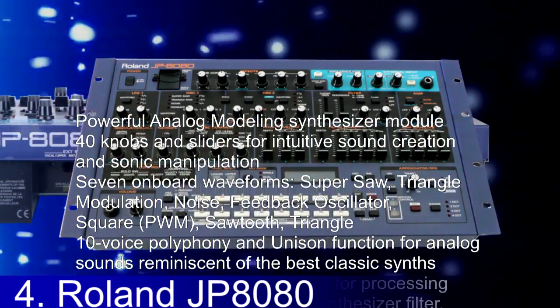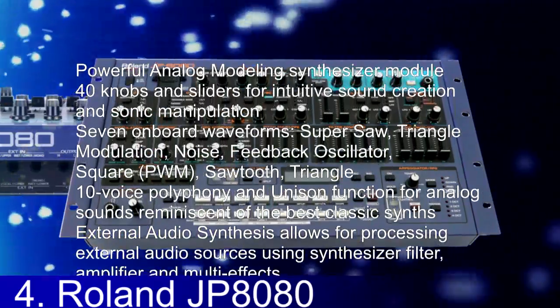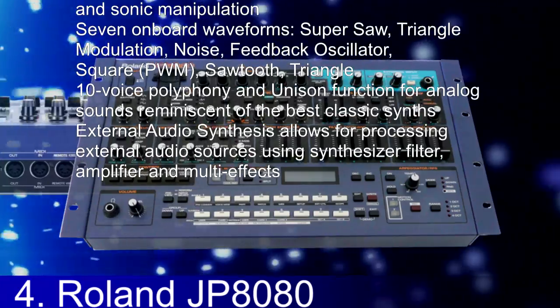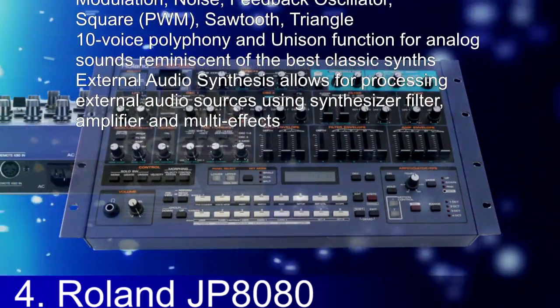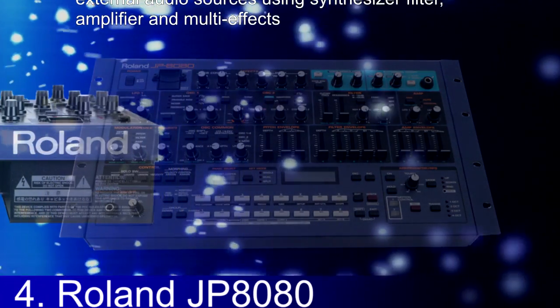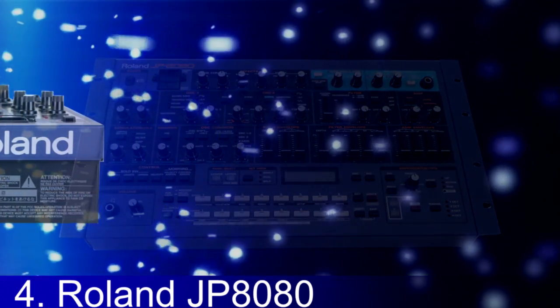Though not as fat and thick sounding as say the Virus or Novation, it still had that super saw oscillator sound and is highly capable of cranking out blistering leads, soaring pads, and thunderous bass sounds. Its 40 dials, buttons, and sliders are well laid out and it is great to use. You can even input external audio as a source for further sonic modeling.